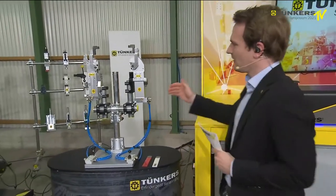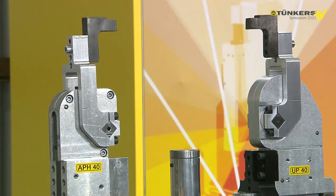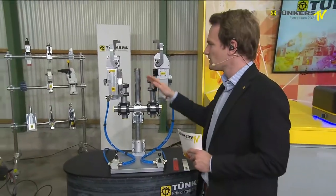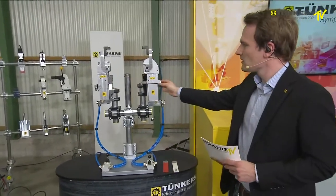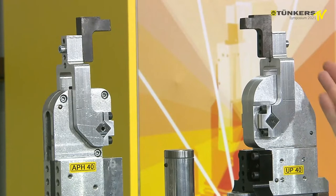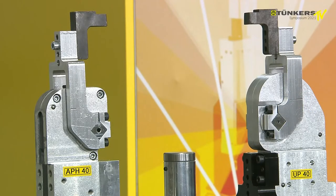Okay, on the one side we see the APH40. APH comes from the word alpha. This features an alpha curve mechanic, so this clamp actually has a full clamping force plus minus 2 degrees around the nominal zero position. On the other side you see a newer version, the UP40, the parallel clamp. This clamp has a rotational movement, and then the clamp arm will move down in a parallel motion.